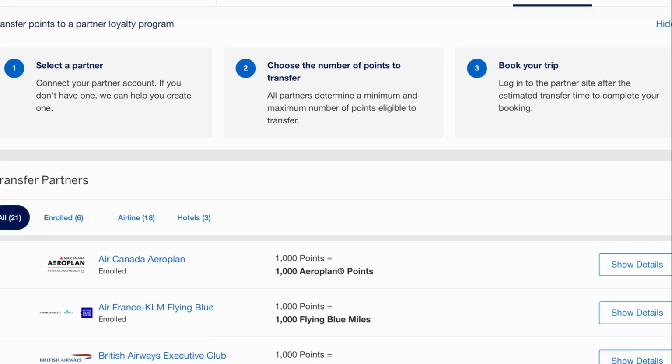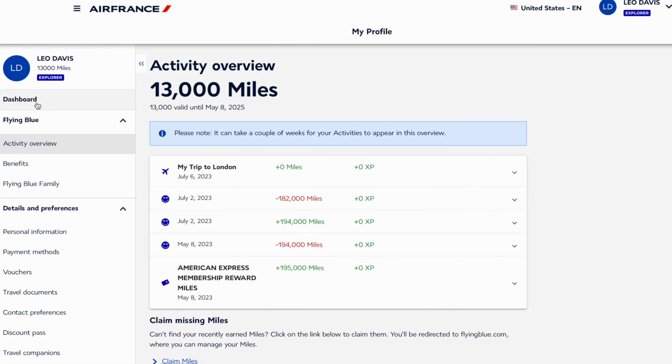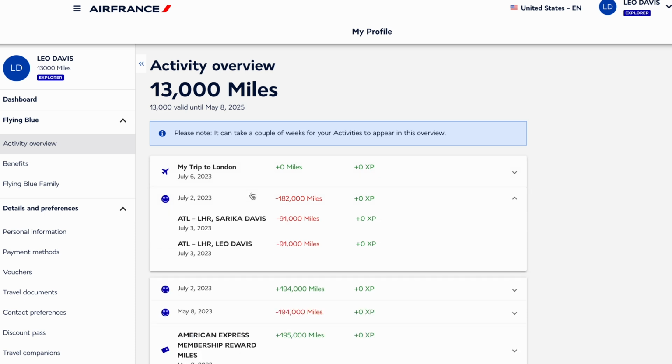So first of all, booking this flight on points. I was able to book this flight in Virgin Atlantic's upper class by transferring American Express points to Flying Blue, which is the currency of Air France and KLM, because at the time of booking this, there was a 30% bonus for transferring Amex to Flying Blue.